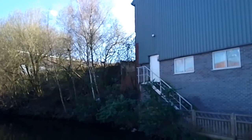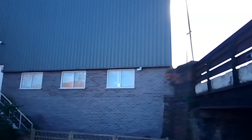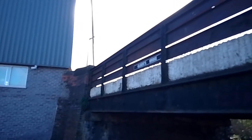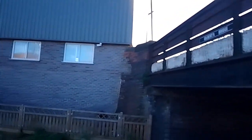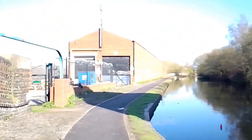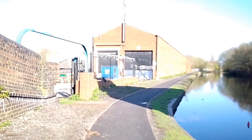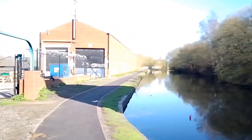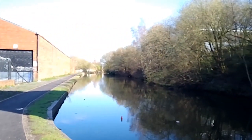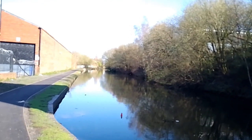Of course, just like in the olden days, you've still got factories next to canals. Used to have foundries, but you don't see so many foundries these days. There's actually Gilbert's Bridge, wherever Gilbert is. We have another factory just there. Of course, you could probably ride on and on for miles and miles, if you like.